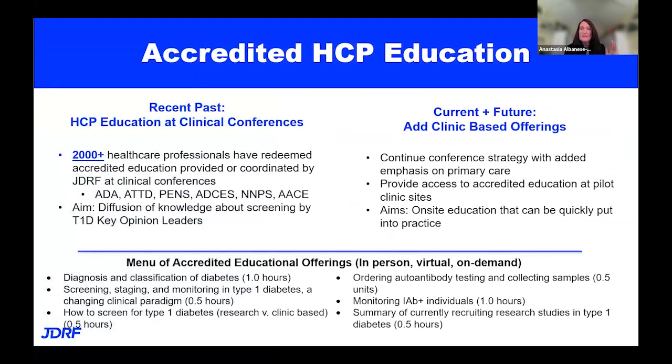To date, the team is new. We've been around just over 2 years, but really, as you've seen, we've added 2 people in the past 3 months. We have educated directly 2,000 healthcare professionals, meaning they have redeemed accredited healthcare education about screening and monitoring that was coordinated or provided by a JDRF staff member at clinical conferences.